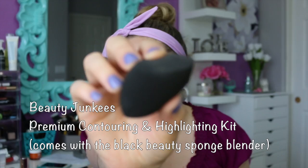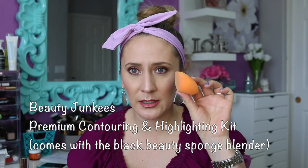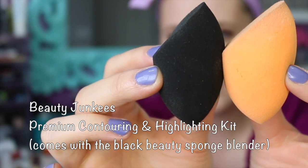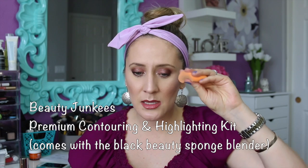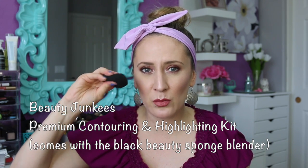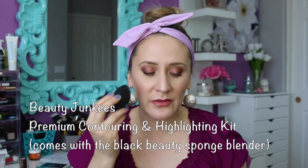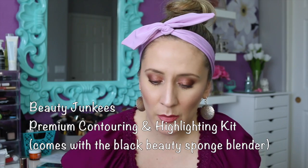This one right here has a flat end. This one is very similar to my Real Techniques brush, but this one's black. They're pretty much a dupe. They have the same exact shape, and I would say that the Real Techniques one is softer. This one's a little bit firmer, but once you wet it, it's really good for applying foundation. I love that it has the flat edge, and I can just bounce the foundation with the flat edge and then use the pointy side to blend out concealer. So that one I love as well.